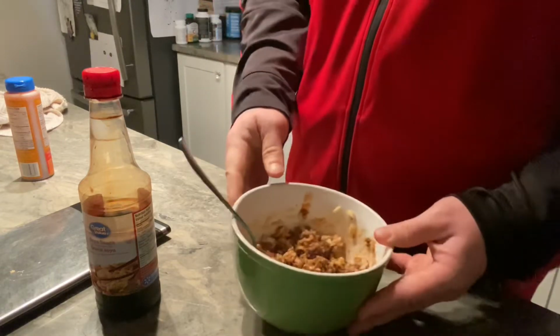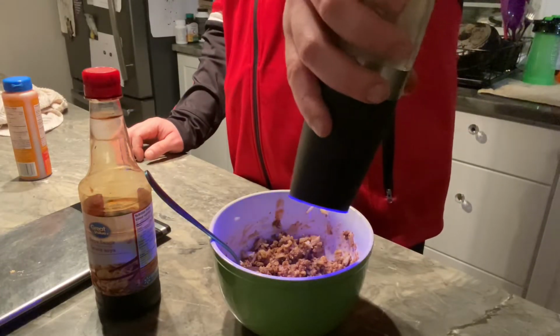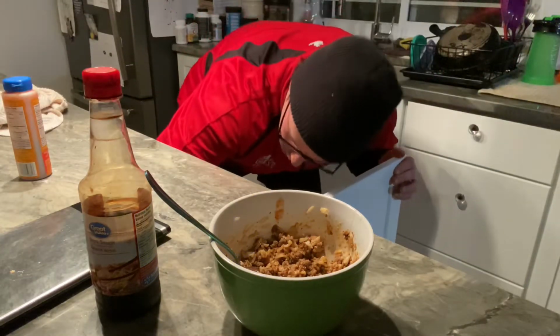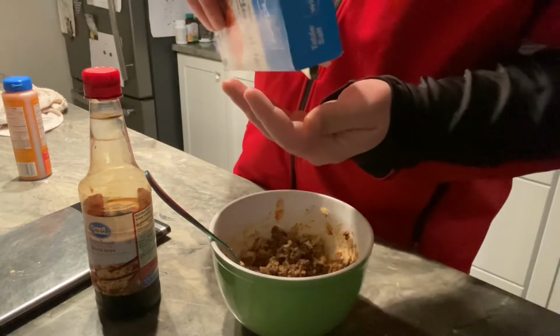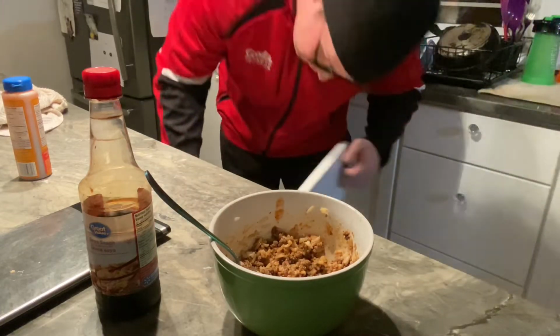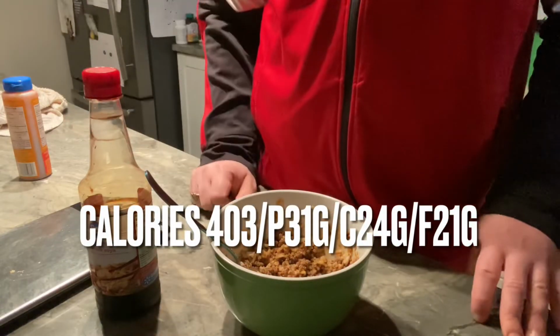Mix that all up. I do like pepper in my meals 100%. And then again, I gotta use iodized salt because our salt shaker isn't working. So just pour it in my hand and that's it. So the macronutrients is right here. And yeah. So next meal will be at 8 o'clock and that will be my final meal of the day. And that will be the end of this video. So let's get this food into us.